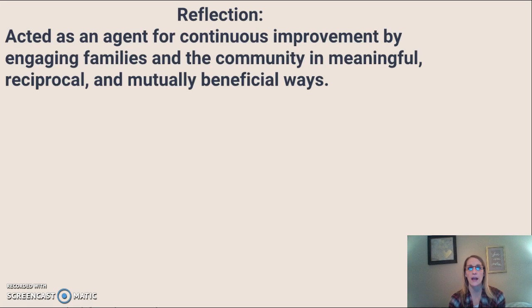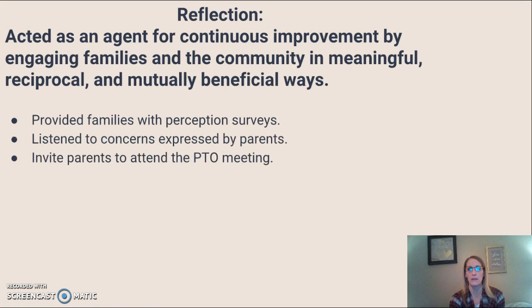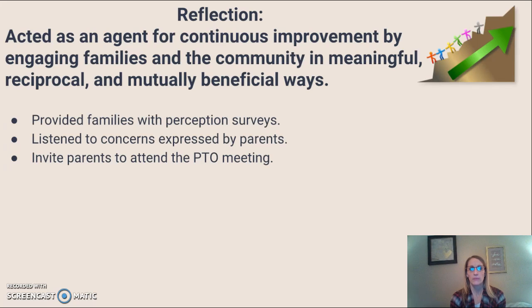So the reflection: I acted as an agent for continuous improvement by engaging families and the community in meaningful and beneficial ways. I provided families with the perception surveys. This will give us insight into their outlook of our school. I listened to the concerns that were expressed by the parents, and then I invited parents to attend the PTO board meeting.